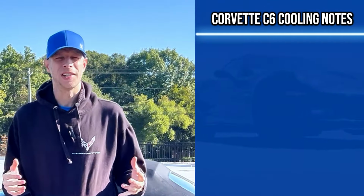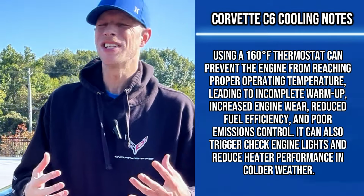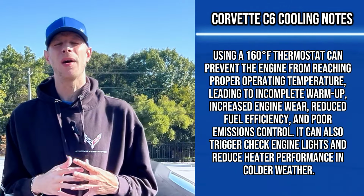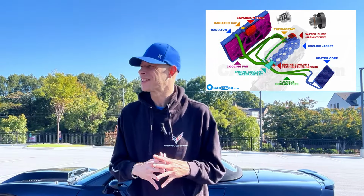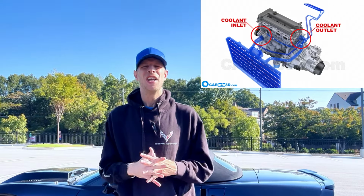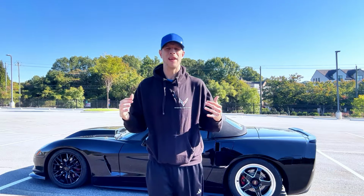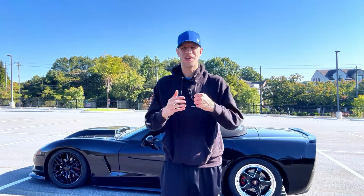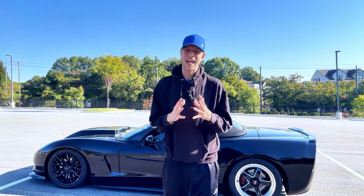The thing about a 160 degree thermostat is, yes, it's going to open up the coolant system earlier, but you need to allow that coolant system to actually warm up to a sufficient temperature so the oil can lubricate properly. So yes, it can start running the fluid through the system at 160 degrees, but you want that fluid to be warmed up before it circulates. The engines need to be up to a certain operating temperature to lubricate efficiently. So that's the main takeaway: you can go with the 160 thermostat, but your car's not going to be warming up to the optimal temperature, and that can hurt some of the lubrication mechanics, for lack of a better term.